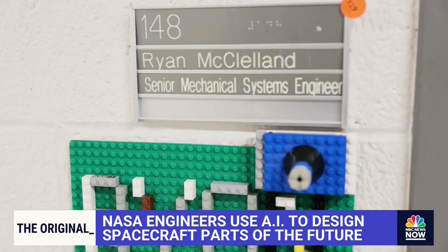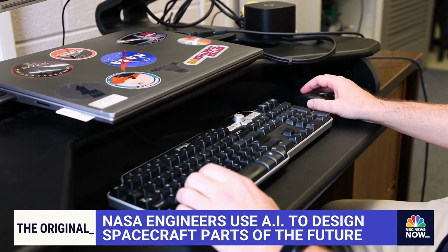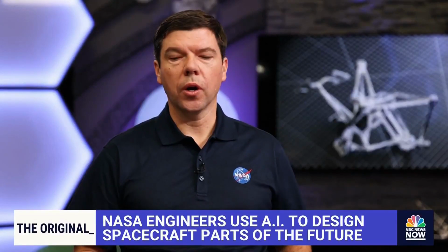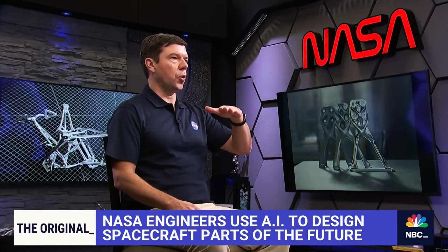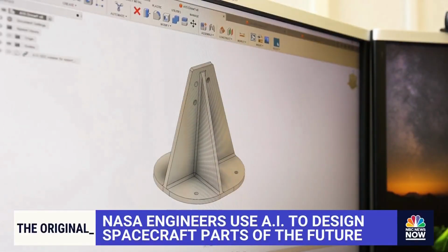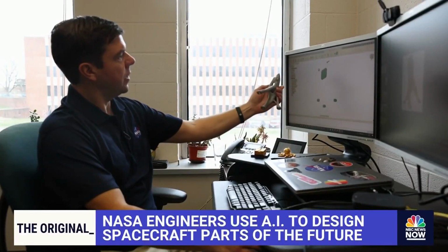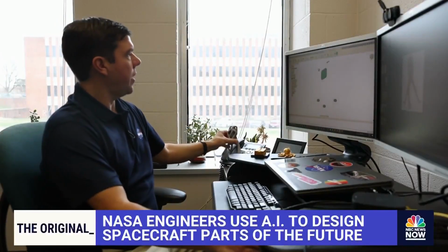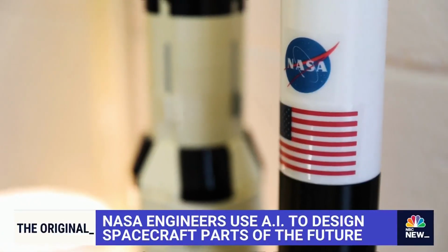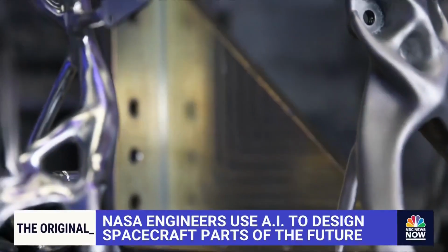The process starts with NASA leadership tapping McClelland's team to bring 2 components of a spacecraft together. The first thing is to get the requirements, exactly what the part has to do. And then step 2 is to let the AI tool run and evolve over 30 to 40 iterations. And the next step is you make it with digital manufacturing. The new technology allows NASA engineers to shorten the time it takes to develop specialty parts for spacecraft from months down to just days. Plus, the parts are lighter, stronger, and they use less material than most human designs.